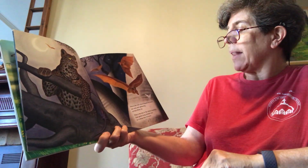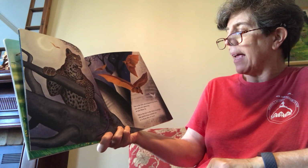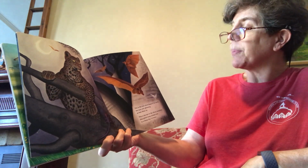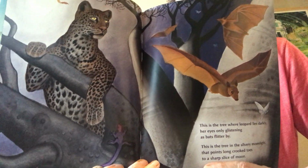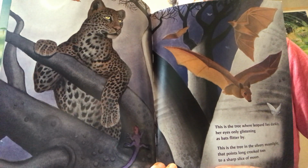This is the tree where leopard lies darkly, her eyes only glistening as bats flitter by. This is the tree in the silvery moonlight that points long crooked toes to a sharp slice of moon. There's a leopard resting as the sun goes down and the moon goes up, and bats.